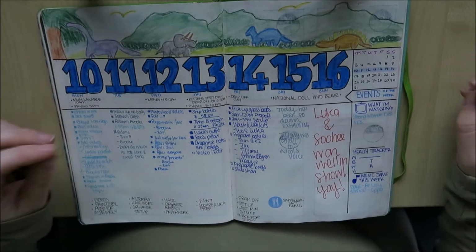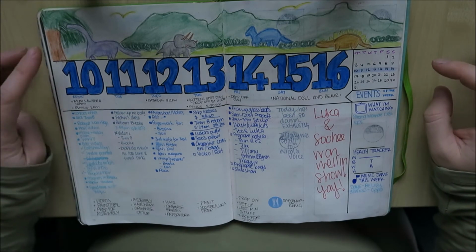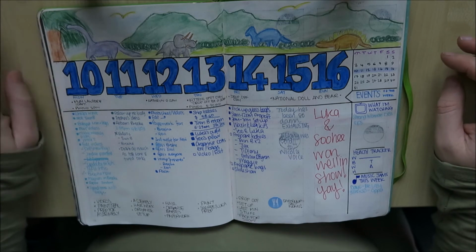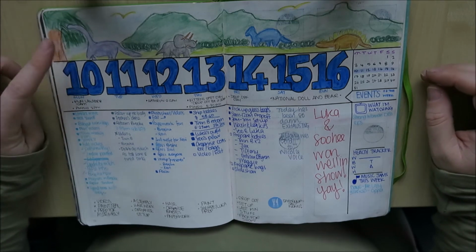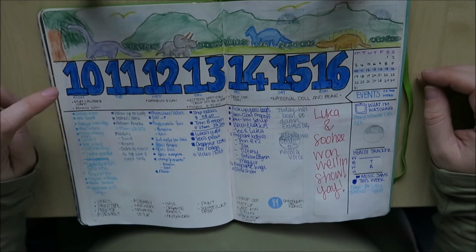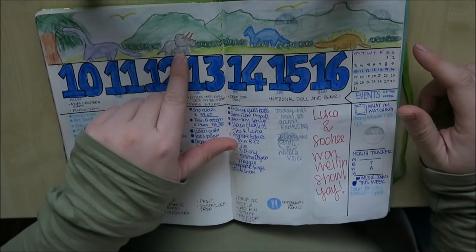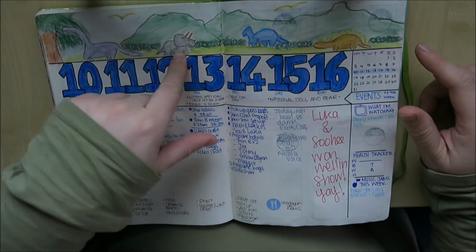Another weekly spread, this is probably one of my favorites. I used watercolor pencils for the first time since I was a kid and I really enjoyed setting this up. And my dinosaurs are not the best, I can't really draw, but I really like this Triceratops. I think it turned out really well.